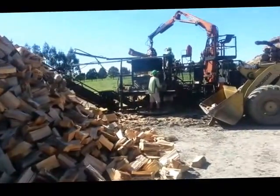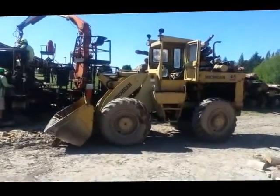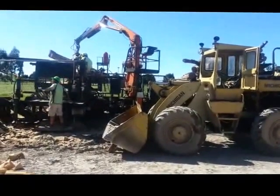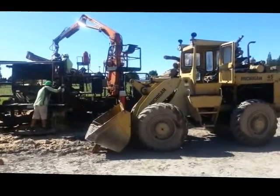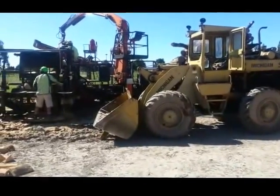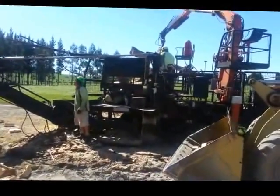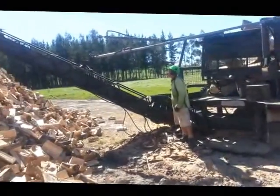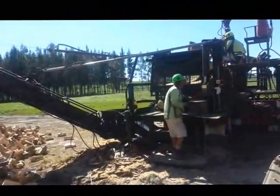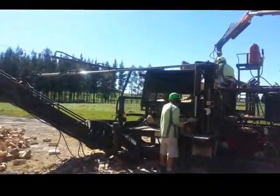Just stay close to me, Don, because you pick up your voice. The old Michigan there, the old tractor, that's the front end loader there, isn't it? Picking up the firewood. Yeah, it's used for moving away the trash and filling the trucks with firewood. Right. Okay. We'll just go around the other side and get a look at this saw.